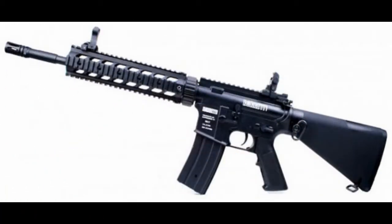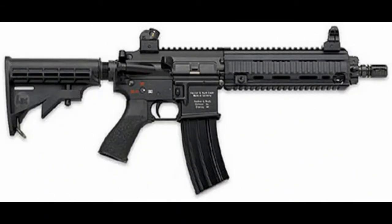Number 7 is the Barrett REC7. The REC7 is of American origin and is manufactured by the Barrett Firearms Company. The REC7 uses the new 6.8mm Remington SPC cartridge, has a gas-operated rotating bolt action, and a muzzle velocity of 2,650 feet per second. It has an effective range of 600 meters and a cyclic fire rate of 750 rounds per minute.